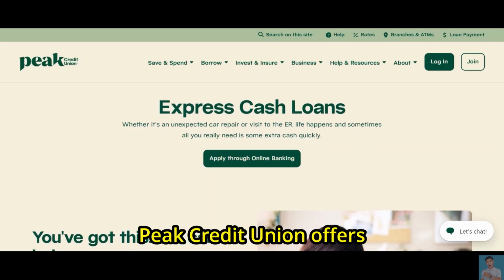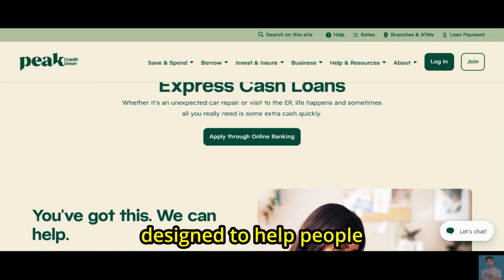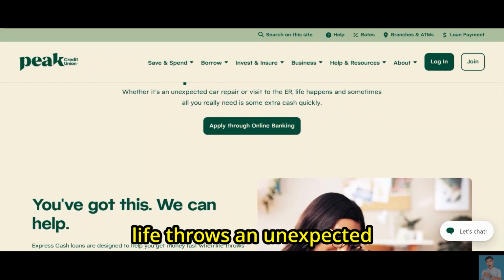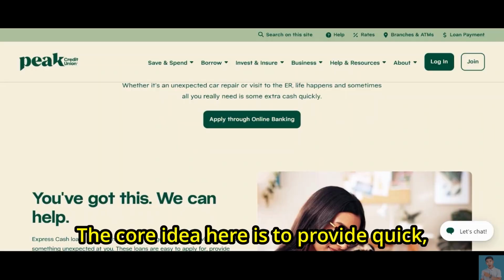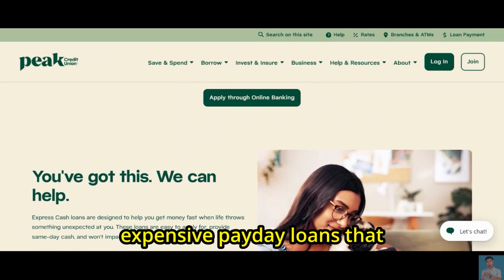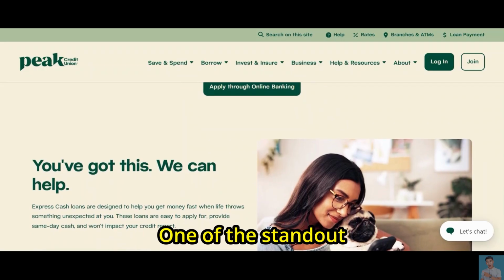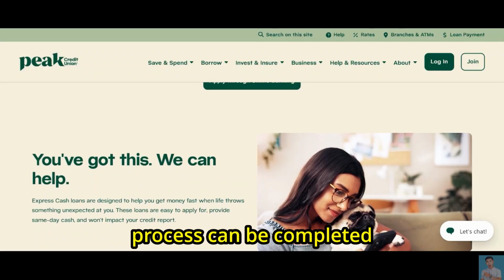Peak Credit Union offers the Express Cash Loan, which is a financial tool specifically designed to help people get money fast when life throws an unexpected curveball their way. The core idea here is to provide quick same-day cash as an alternative to the notoriously expensive payday loans that plague the financial landscape.